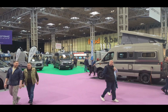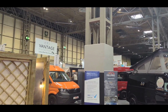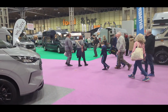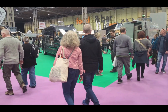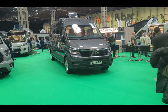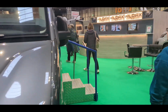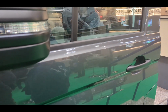But again, look at the size of this. It is a colossal show. Right, there's a van conversion there, the one we wanted. Do you want to quickly look at that one then? Yep. And there's one behind. It's a long wheelbase van, which is what we were talking about. That's literally an off-roader camper van. That's what we basically want. So this is the conversion. That's the one.